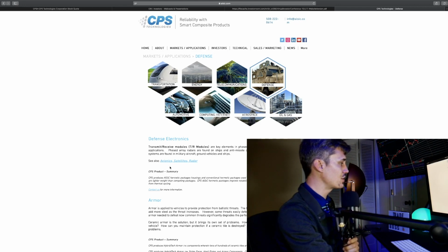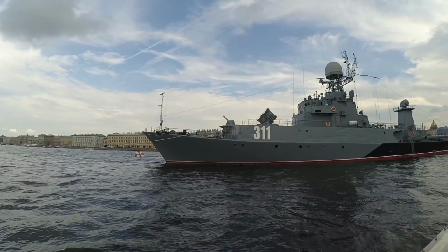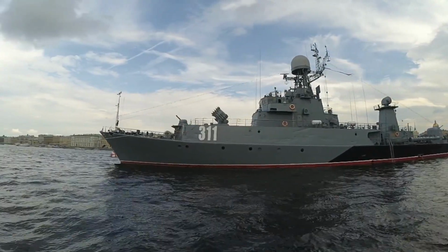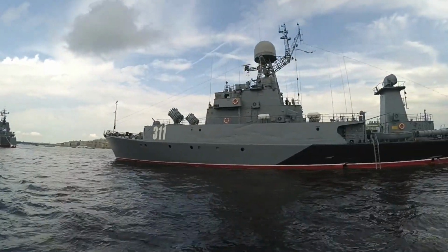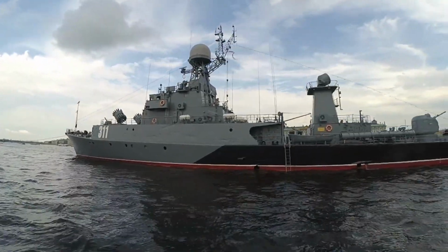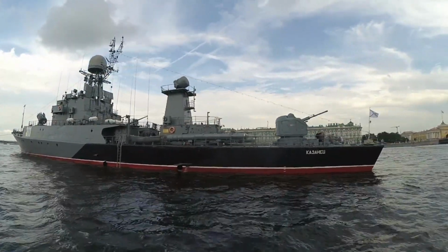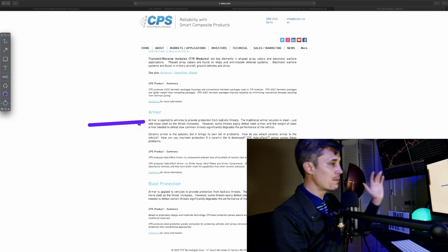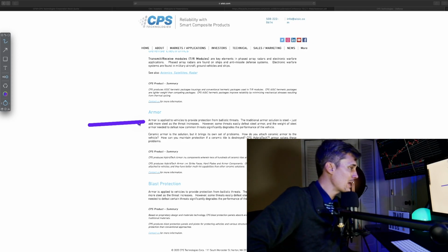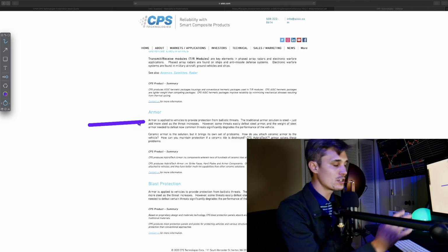CPS Technologies just got a huge contract for their armor. Their armor is applied to vehicles, provides protection from ballistic threats. The traditional armor solution is steel. Just add more steel as the threat increases. However, some threats easily defeat steel armor, and the weight of steel armor needed to defeat now common threats significantly degrades the performance of the vehicle. CPS doesn't use steel, they use ceramic. That's why their solution is lighter and stronger than the traditional steel.